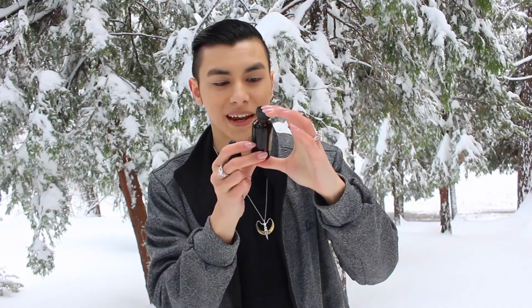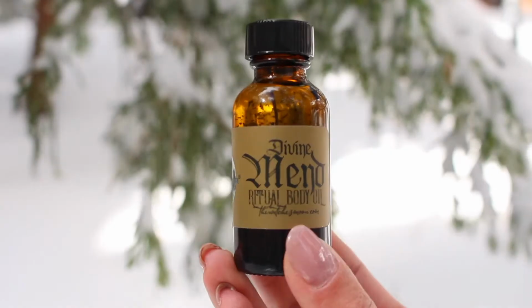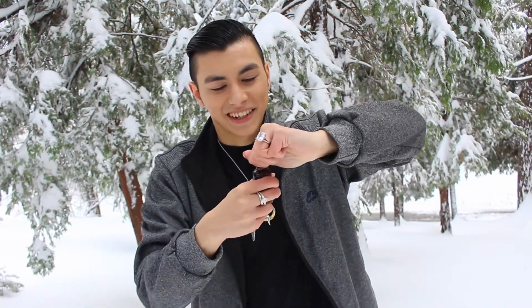So this is the Divine Mend Ritual Body Oil, and I feel like this is going to have some good healing. Comes with a little dropper so you can use it and put it on you too. Ooh, what does this smell like? This smells so calm and healing, guys. I cannot wait to work with this energy. This box is just amazing.